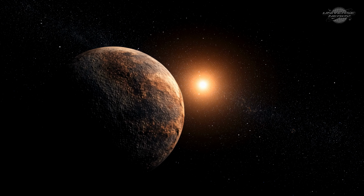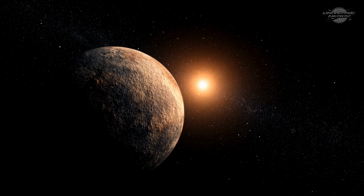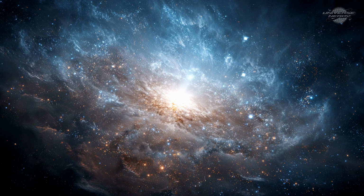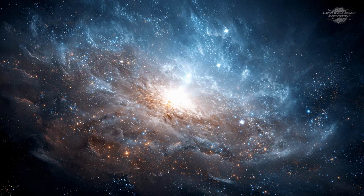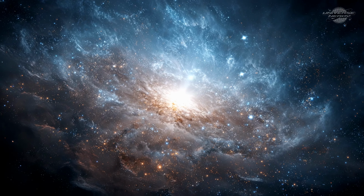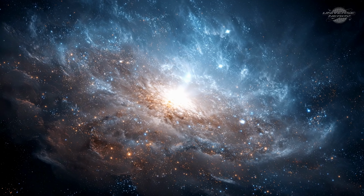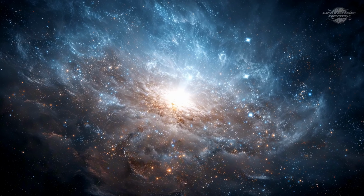So what are stellar nurseries? They're the places where stars, planets, and even the ingredients of life begin. They're chaotic, beautiful, and essential. Next time you see a nebula glowing in the night sky, remember, it's not just a cloud of gas. It's a cradle of stars, the birthplace of worlds, and a reminder that the universe is constantly renewing itself.